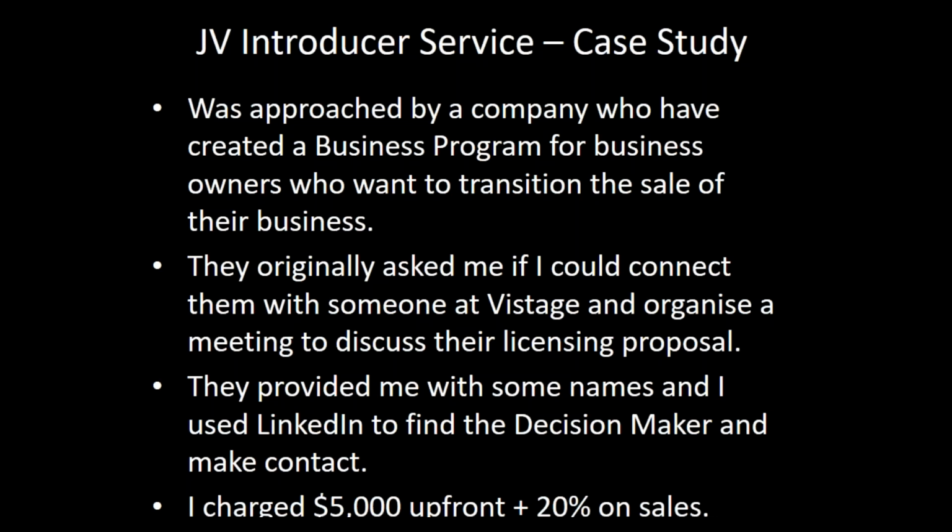I could have charged more for it, but that's what I charged them because that was the figure they had, and it was a no-brainer close. It was just, okay, here are my bank details, wire the funds across. Here's an agreement, sign it, wire the funds across, and we'll get started. They provided me with everything. They're providing all the names, all the contacts for me to reach out to.